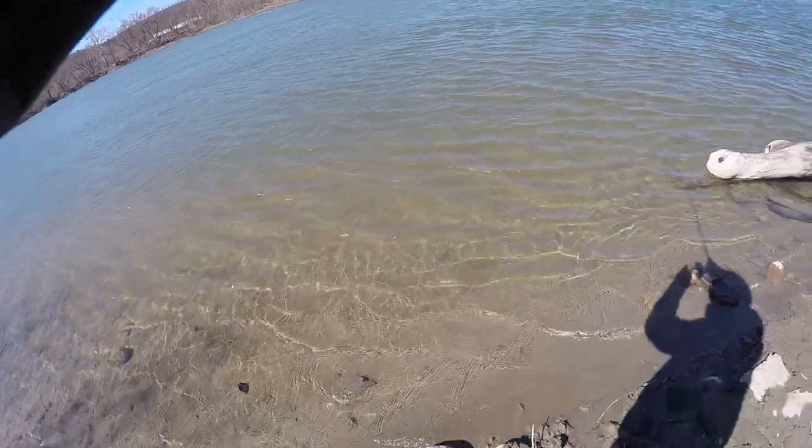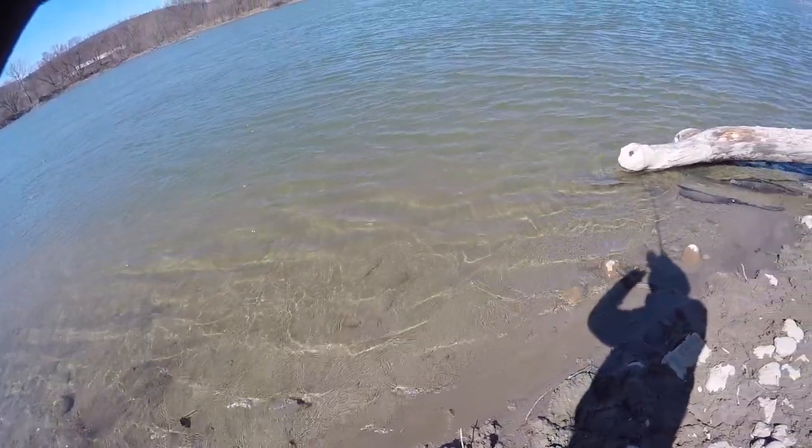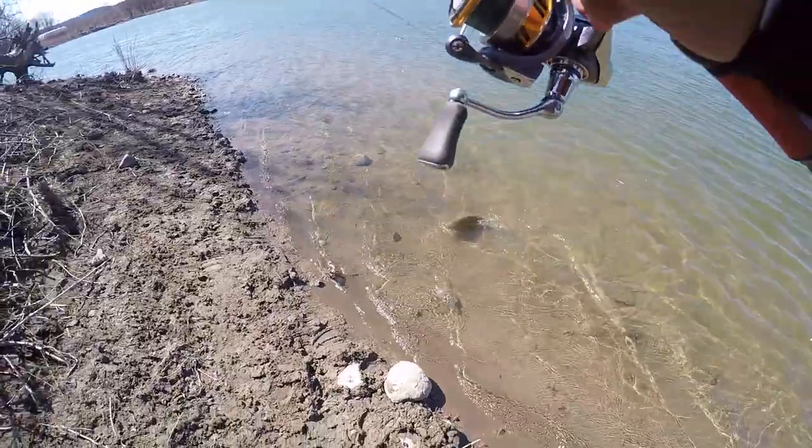It's a good one. Oh yeah. Big smallmouth. Big smallmouth, yeah. Fish on, guys. I should be able to swing him in. Oh, another one was following him. Really? Another one just came up right next to him.